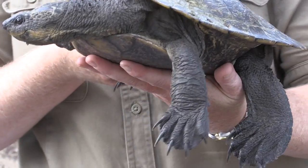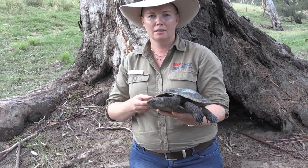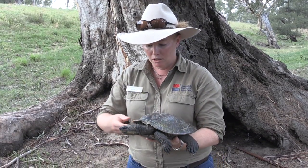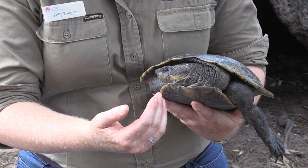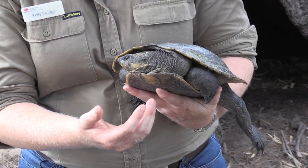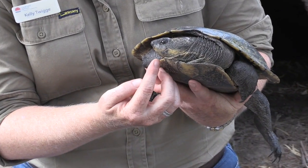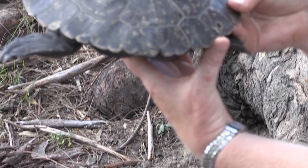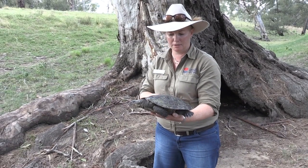Now, you won't see these guys crossing the road. They're not in our dams. In fact, they don't travel very far from the river. You can identify a Bell's turtle from the plate on their head. They've got a yellow stripe from the edge of their mouth running along their neck. This is usually faded in older turtles. It's got tiny tubercles on the top of its neck and under its jawline. There's a saw-tooth rear edge on its shell. These shells can grow up to around 30 centimetres.